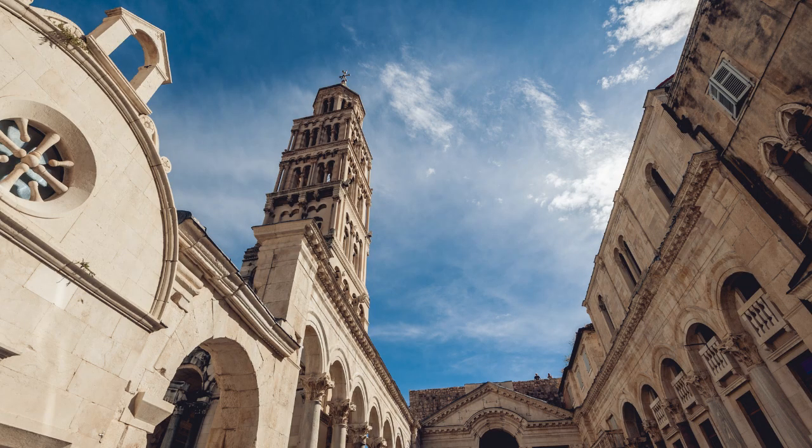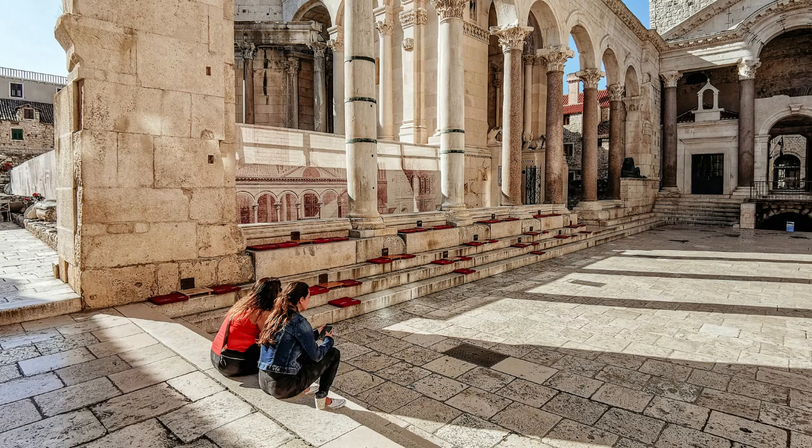Originally, Diocletian built 3 temples in the peristyle. The Temple of Jupiter is the only one that remains to this day. It was later turned into a Christian baptistry. The peristyle is a great gathering place. Most evenings there is live music played there, and so it's the perfect place to cap off your evening just sitting around enjoying some live music and the atmosphere in the peristyle.